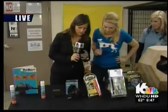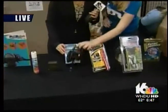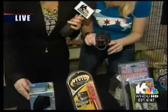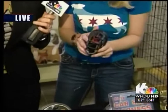Perfect. And we've got about a minute left, so we'll show a couple of these products, and then we have one last one to show. So what do we have here? Well, absolutely. We have from the Company of Animals a softer muzzle, and a lot of people don't know the muzzles are great for training and just to make the dog feel calm.